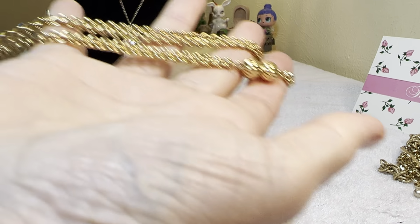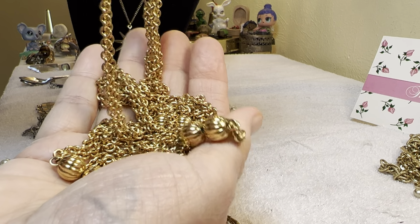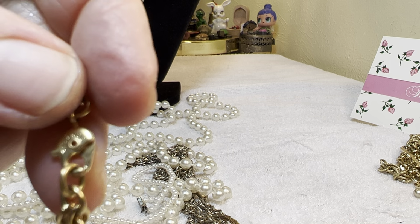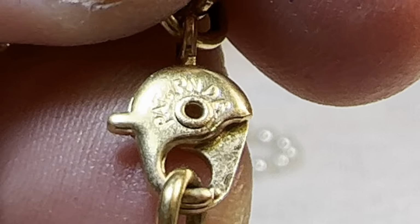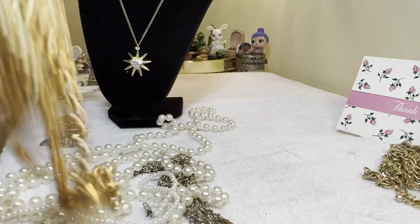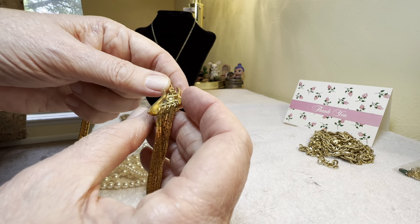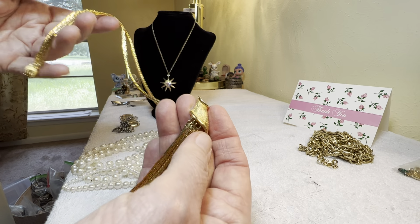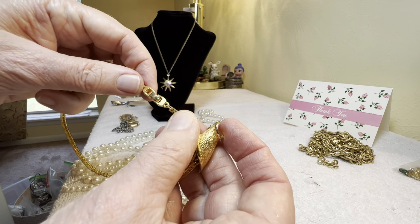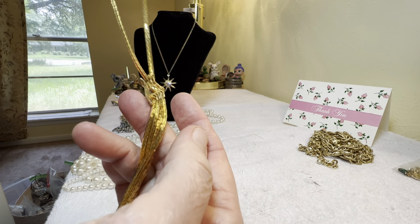Over the head, heavy, $6. Plating is excellent, long. Oh, it does have a chain, so you can wrap it the way you want. Is that patent pending or something? Awesome. I mean, it does have a clasp. The whole thing is a chain. This is most unusual design. It'll be $5. I love how they did the shiny and the not so shiny.